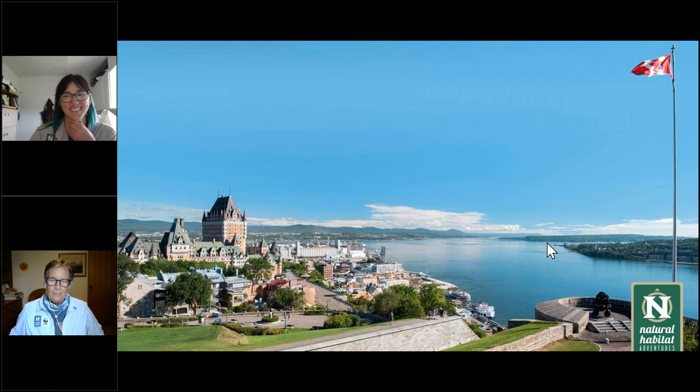This is Quebec City. This is where we're going to meet up. It's incredibly scenic and historic. It's just a lovely, lovely city. It's one of the oldest European settlements in Canada. Originally, it was called Stadacona when Samuel de Champlain landed on the shores and declared that he had founded it. That was in 1608. Today, there is a little over 540,000 people who live in Quebec City.